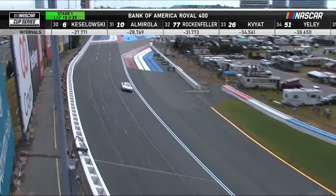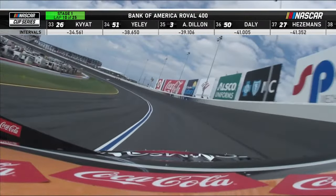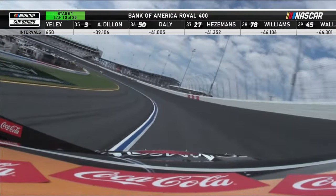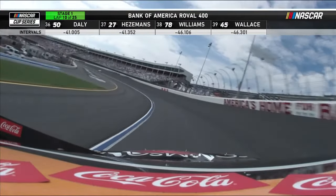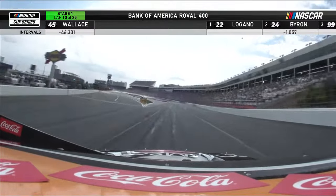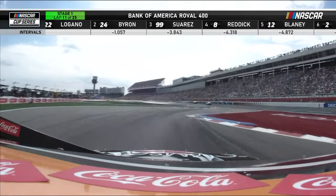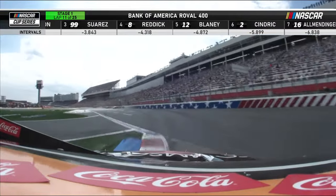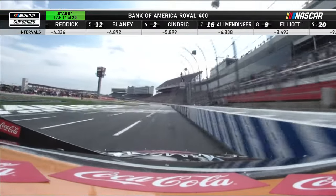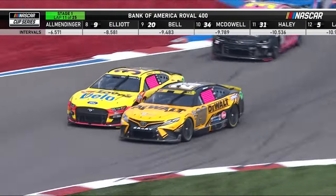Daniel Suarez runs in third, just about 3.8 seconds behind the first place running Joey Logano. When I talked to crew chief Travis Mack about the third place qualifying effort put in yesterday, I said, did you have any of those Sonoma feelings? That was the race where they all broke through to the win column for the first time. He goes, yeah, but I also had feelings about Circuit of the Americas. We didn't win that race, but we were the fastest car, and I think we're the fastest car this weekend, and you can see some of that on the Coca-Cola onboard.